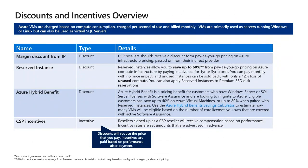Now that we understand what are the components of pricing, and again, if you have any questions, we can always follow up with a call one-to-one to do a deep dive on pricing and see how we can use the tools. So discounts and incentives. As a Microsoft CSP reseller, you receive a margin discount from Arrow, and you should take this into consideration to understand what is your cost.